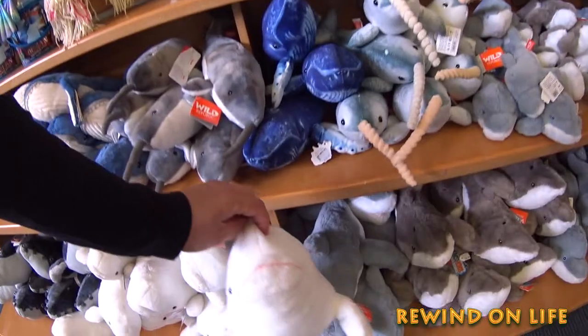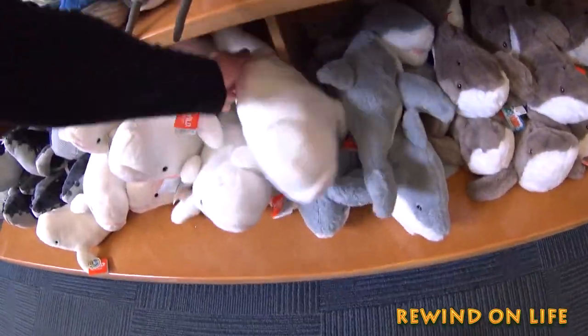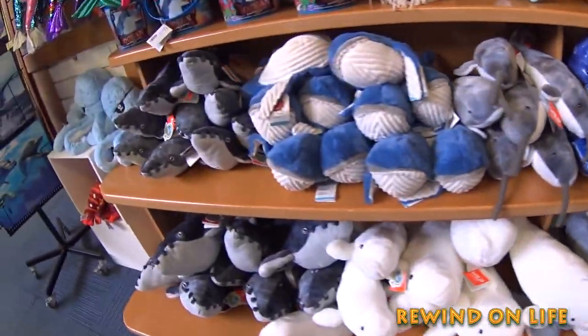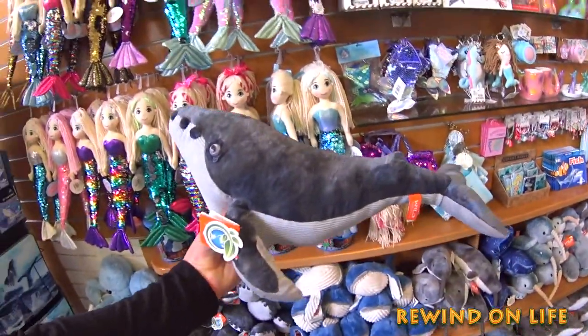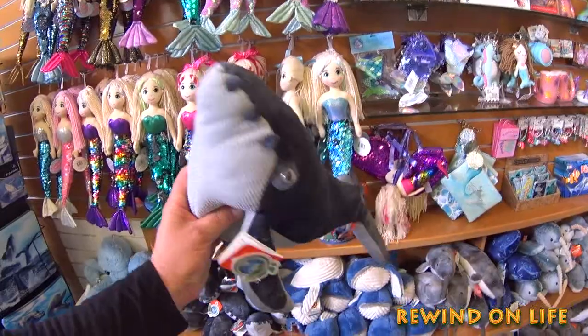Put it back in there. Oh, the whale back in there. The white whale, that one. Look at this one here. It's a blue whale. It's a blue whale there. Back in there. Okay, so that's very good.